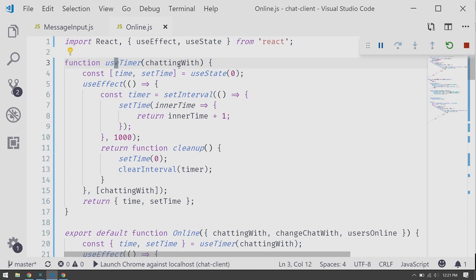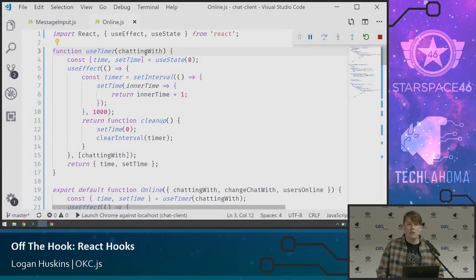Question? So is this kind of like a recommended way going forward to create stateful components? So it sounds like you're kind of getting away from classes, like in their recommendation in the React hooks. The question was, is this kind of the new recommended way to write React components, since we're getting away from these classes and into these functions that have React hooks to handle state? I'm going to talk about that here in a second, but the answer is primarily if you want to. Any other questions?